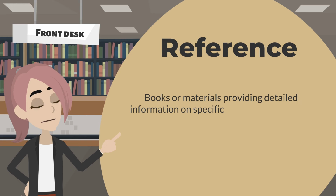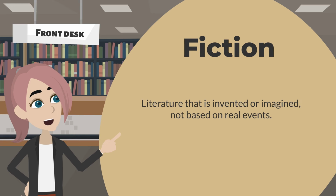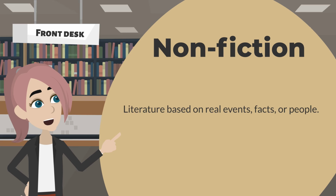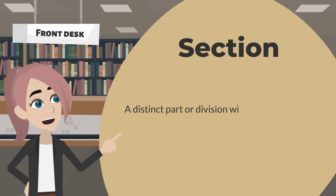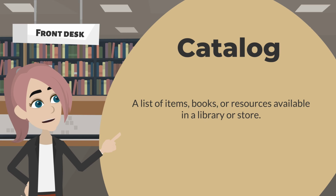Reference, books or materials providing detailed information on specific subjects, often found in a library. Fiction, literature that is invented or imagined, not based on real events. Nonfiction, literature based on real events, facts, or people. Section, a distinct part or division within a larger whole. Catalog, a list of items, books, or resources available in a library or store.